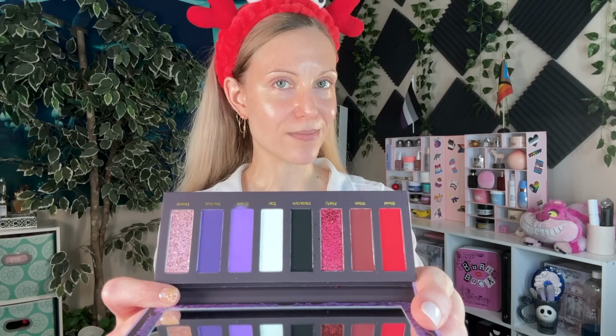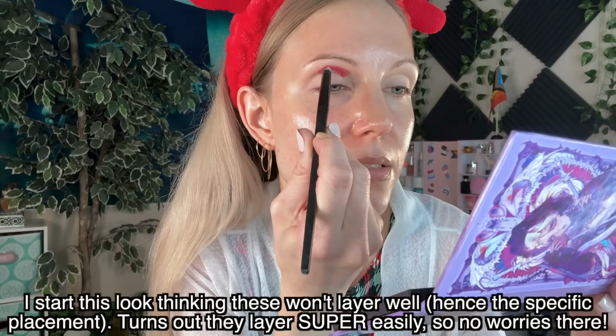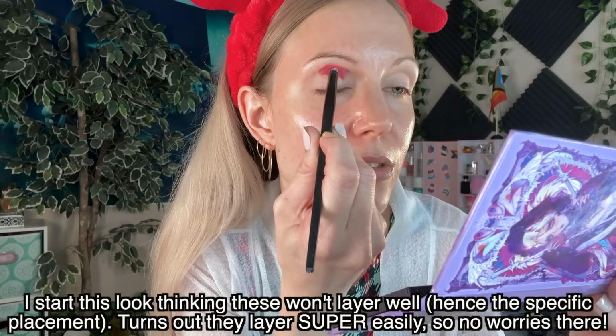I've thought it over, and I have settled on which palette we are going to do, and it is this one, which I do believe is the Narimi Back to the 90s Dark Night Firefly. You see my colors of the day? I just think this is going to be our best bet. I have applied my Urban Decay Primer Potion, so let's do kind of maybe a red smoky eye. That could be super fun.